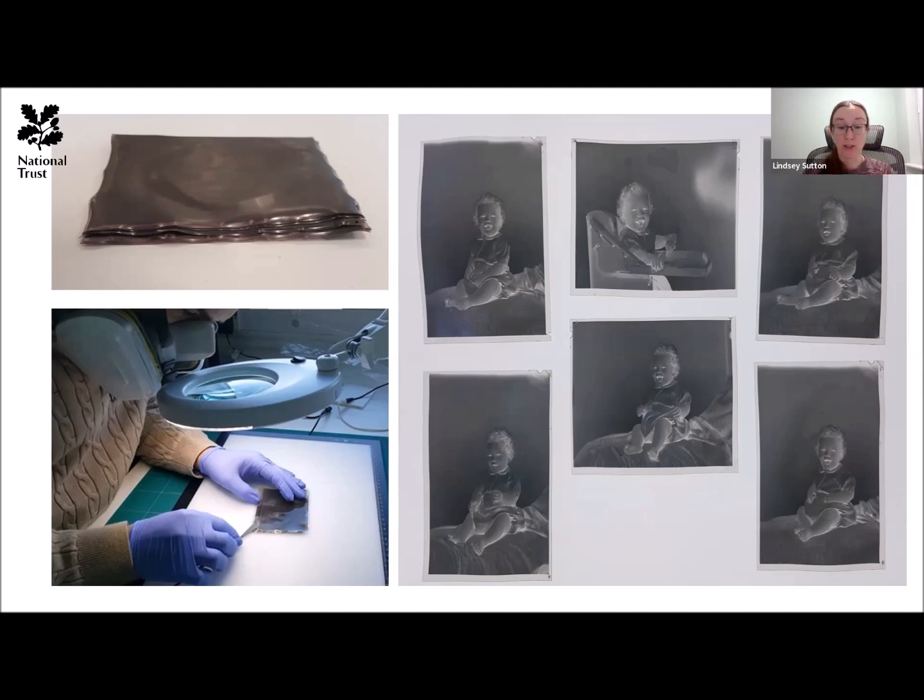So the work we're currently doing is focusing on the items which needed the most intervention, but it represents only a part of a much larger body of work that is required for the Hardman's photographic collection. And with continued support, we hope to be able to continue this work long into the future.